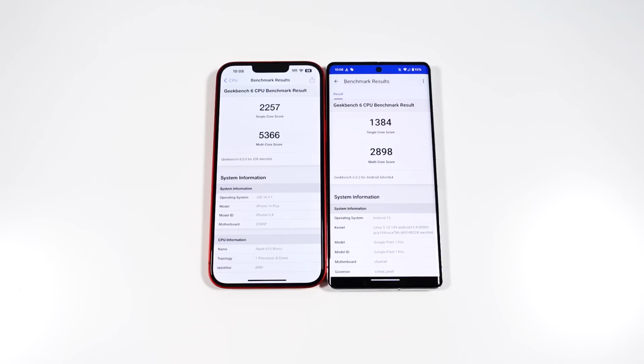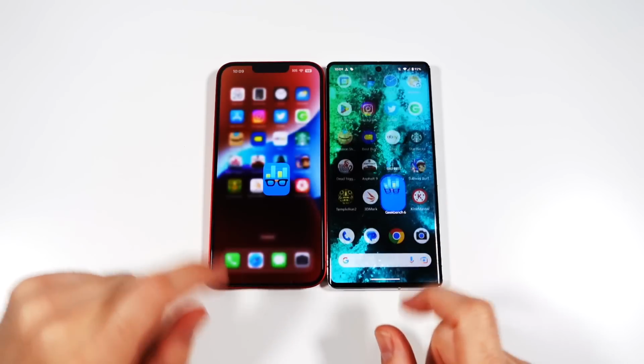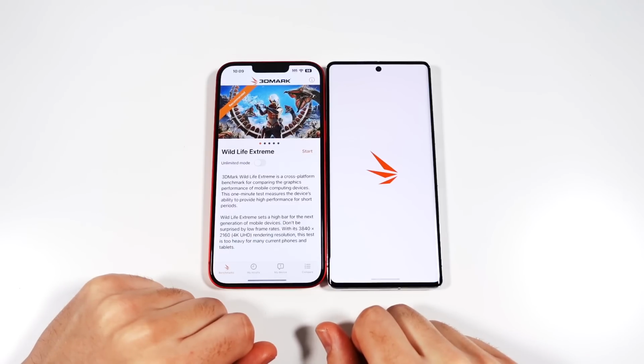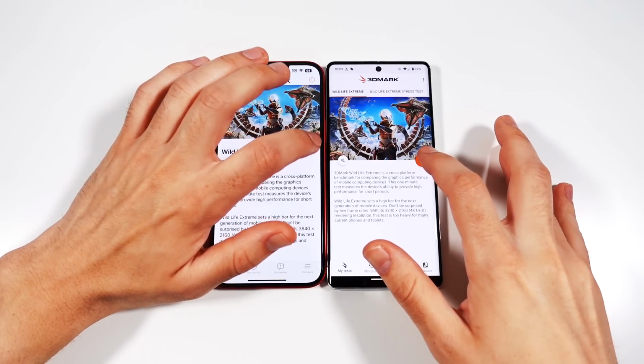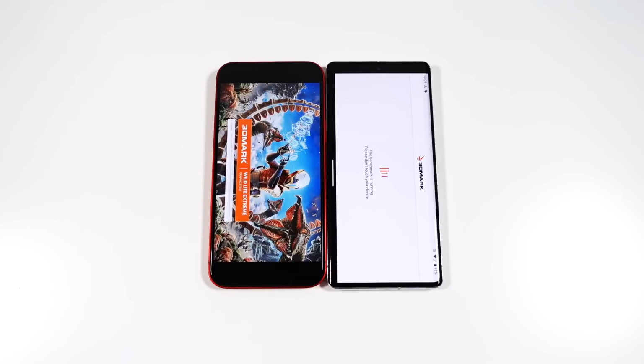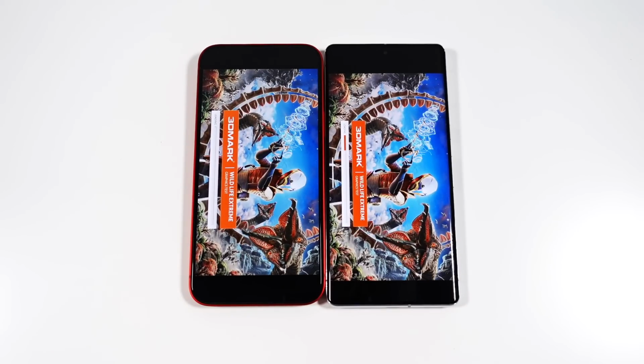And as expected, the Pixel 7 Pro, no match for the iPhone in the Geekbench scores, almost doubling on both of these for the iPhone 14 Plus. Let's get up out of here. We'll go ahead and run 3DMark for good measure. I don't think the Pixel will win it out here either, but I'm going to go ahead and run it anyway, and we'll be back with the final scores, but it should be much closer than Geekbench 6. So I'll be back when they are done with this test.